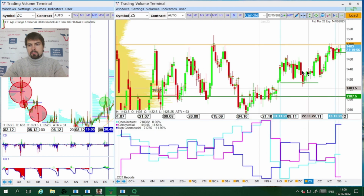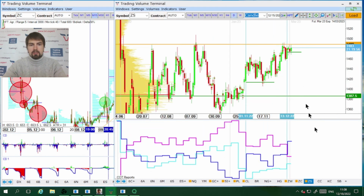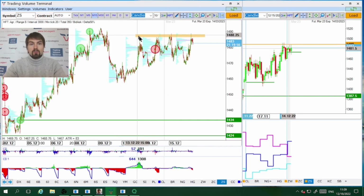What about soybeans? A very strong increase of open interest in the positions of non-commercials, a 25% increase, and I established a commercial level here. Now we trade above this level. After a triple top, this is maybe a quadruple top, and I am sure that if it is broken, there will be a strong acceleration of the upside movement.